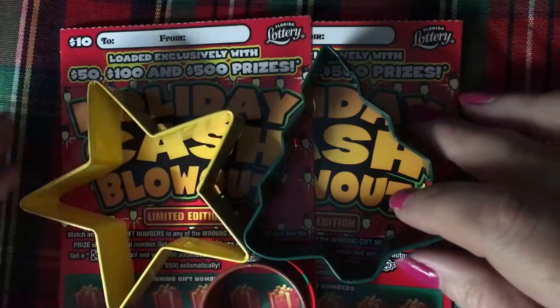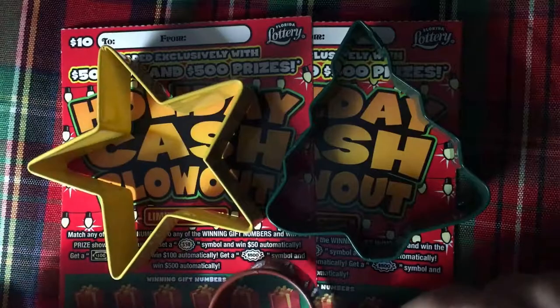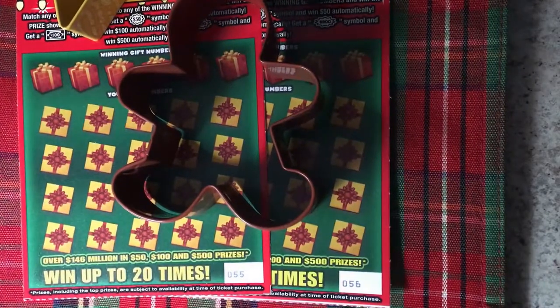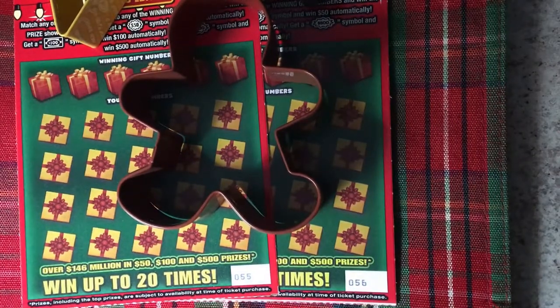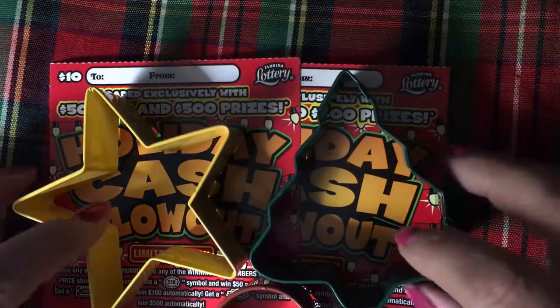I was unpacking and I found these cookie cutters in the Christmas shapes. So I thought that was cute. And I put them on my tickets. Look what tickets I have. Can you see them? I have 55 and 56. And these, of course, are holiday tickets.